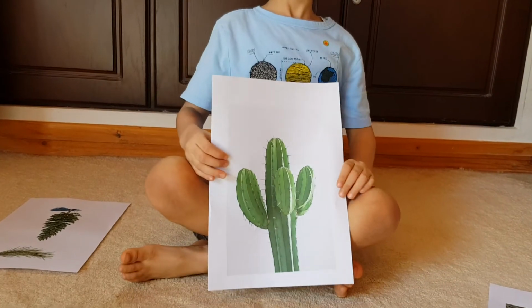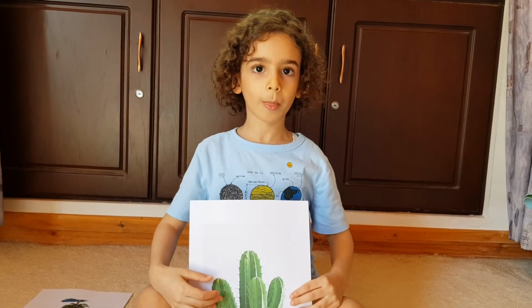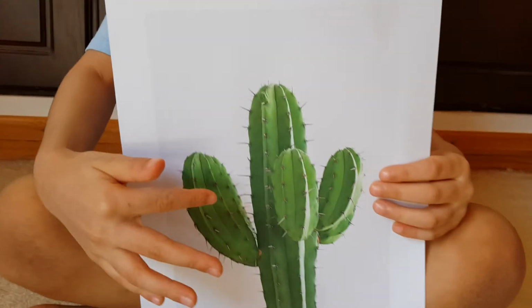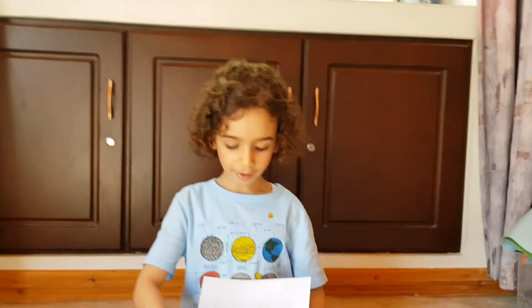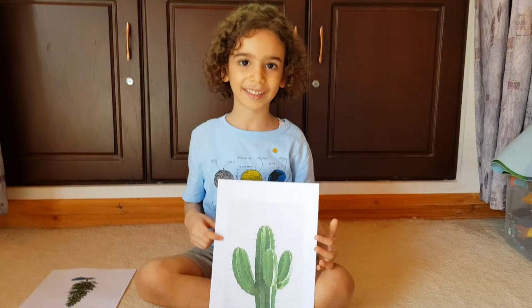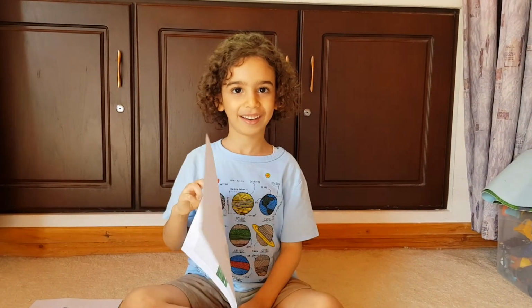Okay. And what is this? The cactus? The cactus has sharp, spiky leaves that protect it. They do not produce food. The thick green stem produces food in addition to transporting nutrients. So it has double duty? Yes. It should be overpaid. I mean, it should be paid overtime, right?